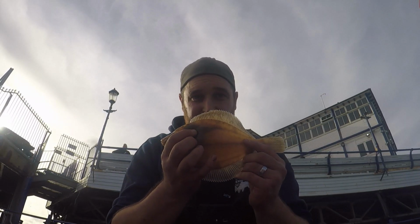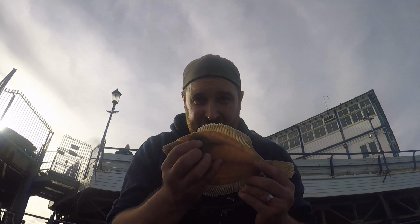Right guys, first fish of the day, a small dab. Let's get him back in and we'll carry on fishing. Pretty happy with that actually, one dab.